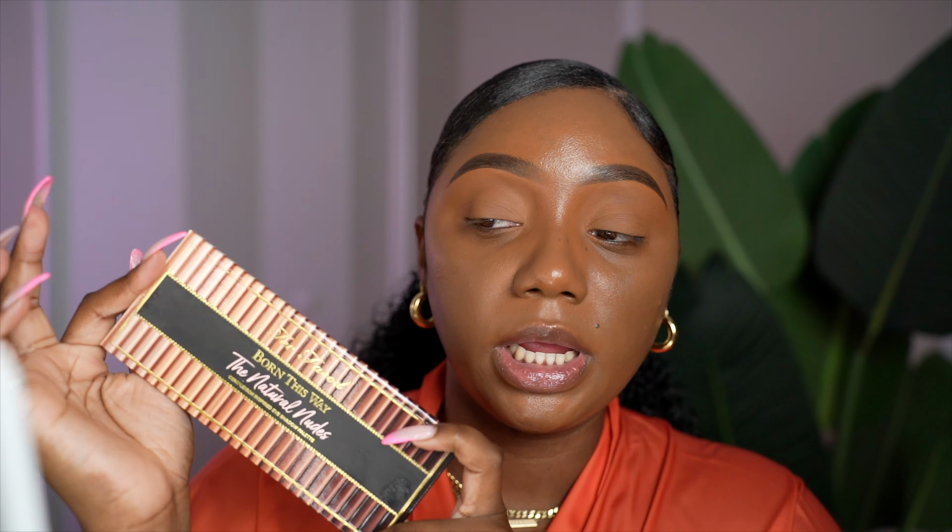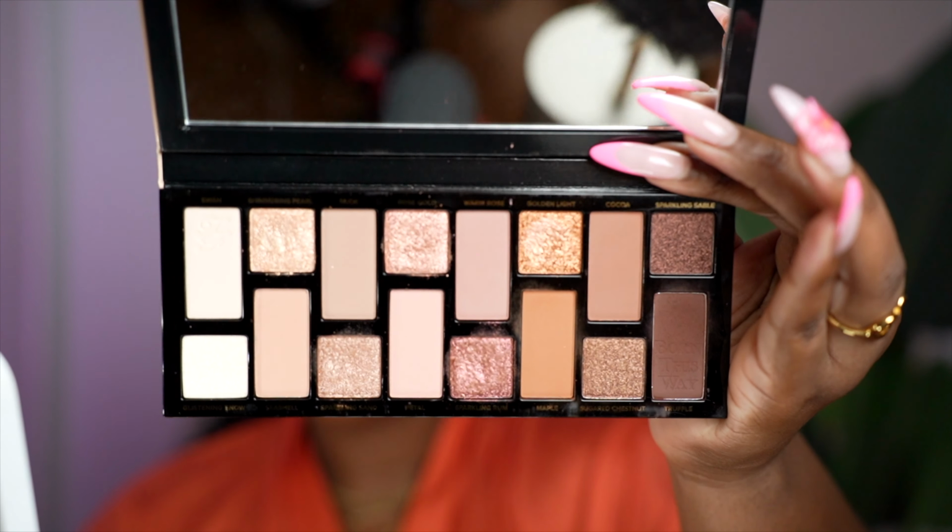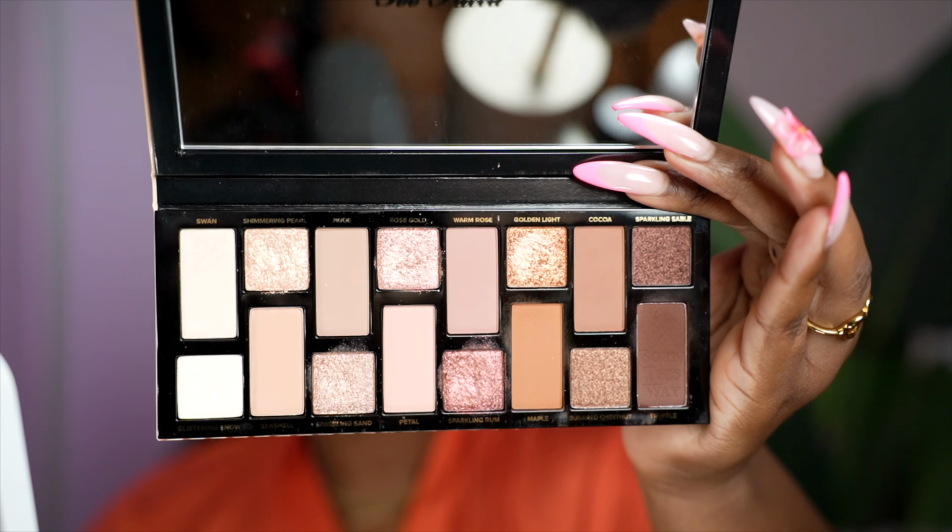All right, so that was me just prepping my eyelids. I went in with my Too Faced Chai concealer, and then I set it with my Laura Mercier in medium deep. Now let's apply some eyeshadow, okay? I'm going to be playing from this eyeshadow palette. This is from Too Faced, called the Born This Way Natural Nudes. I like it because some of the shimmers in here are just super gorgeous. So this is what I want to play around with today.